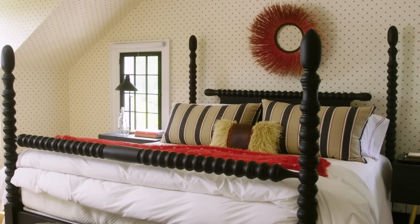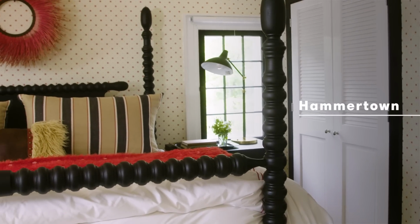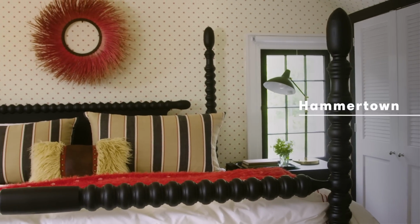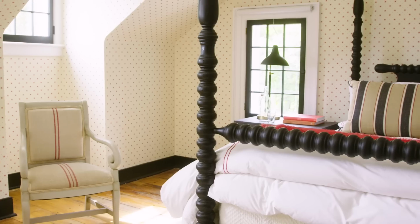I feel like a 4-poster bed is a must in a country house. I found this on sale. I was so worried when it got delivered, but it ended up being one of our favorite beds in the house. I love this room. I call it the star room because of the wallpaper.